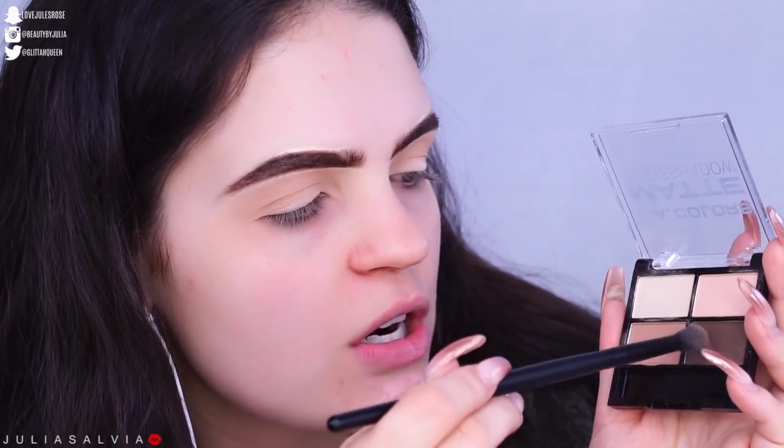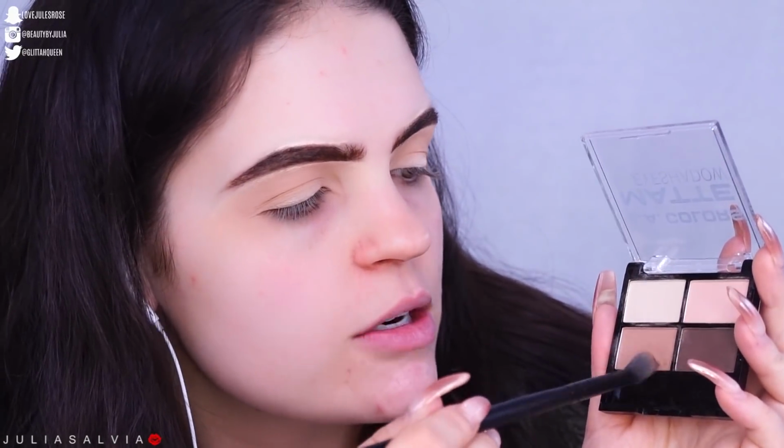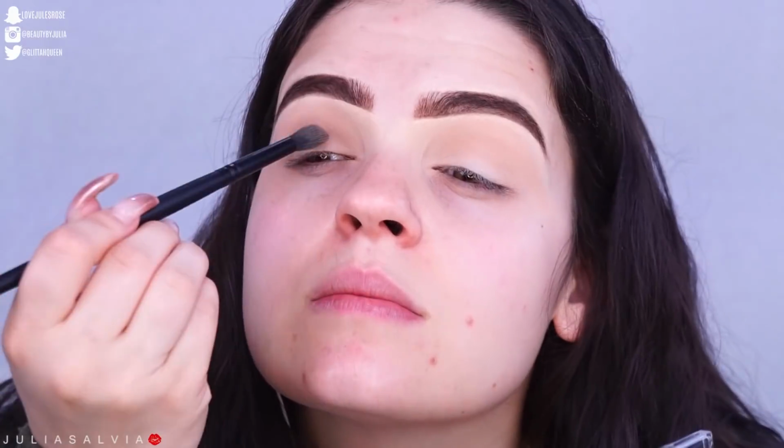Jumping back to the LA Colors palette, I'm gonna use a little bit of the dark brown mixed with the lighter brown to also deepen up the transition. Just trying to look for some deep, good transition colors here, guys. This one, oh, this is better. There we go. We're getting some transition in there.